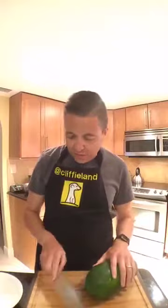So, I have postponed long enough cutting my green papaya. Okay, I've got my chef's knife. I'm gonna make a flat surface. Oh, I need a trash.